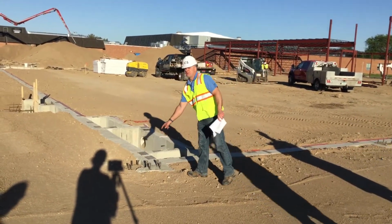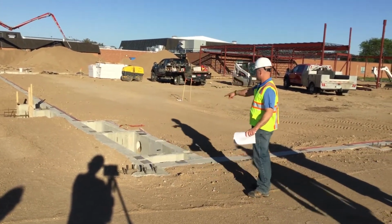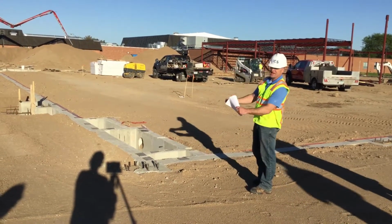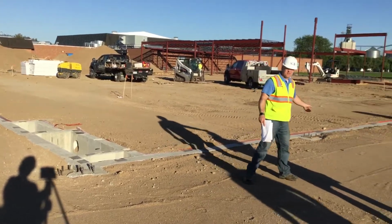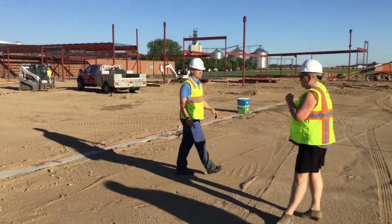These bolts get embedded as they're pouring. So when they come to a column spot, they have those all set in there. Under the steel, you can kind of see how it all comes together.